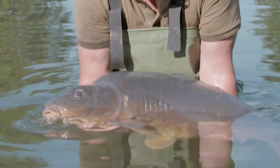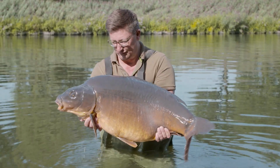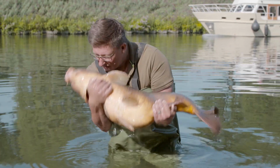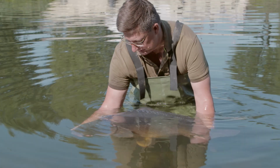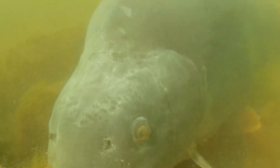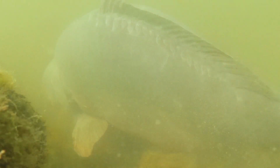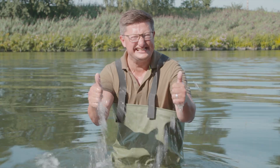One last look at a proper beast, a proper achievement from a super tough canal. One of the best carp I have ever caught. Check that out. 44 pounds. Wicked. Get in!